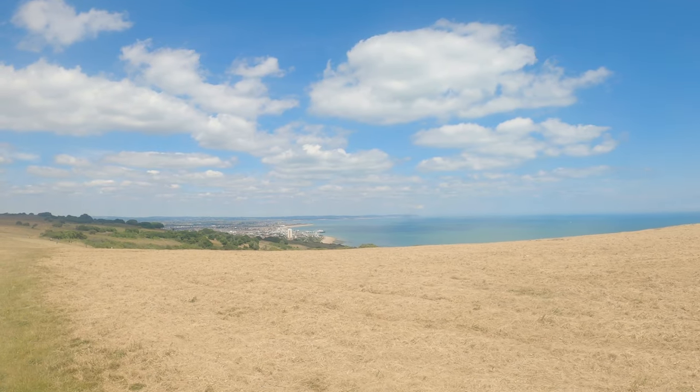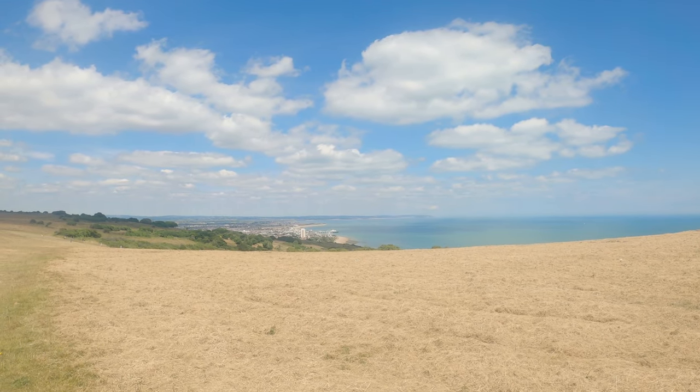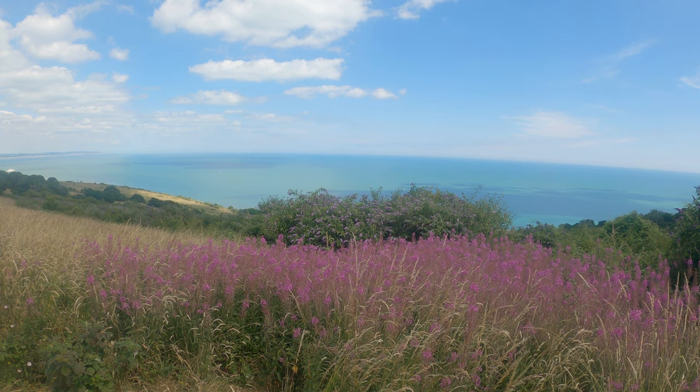Looking out over Eastbourne and the turquoise waters, it's kind of hard to believe that we're still in England. It's really nice. It smells really good, by the way.